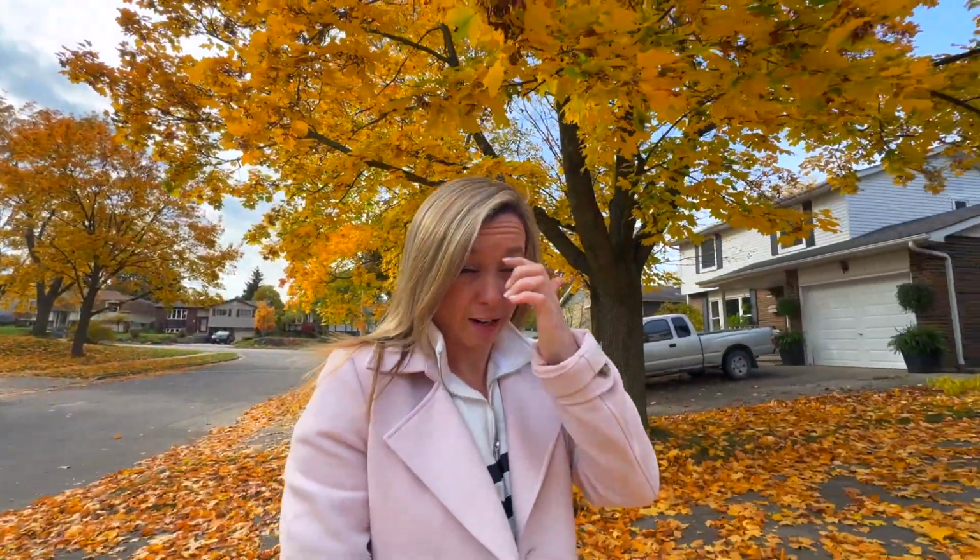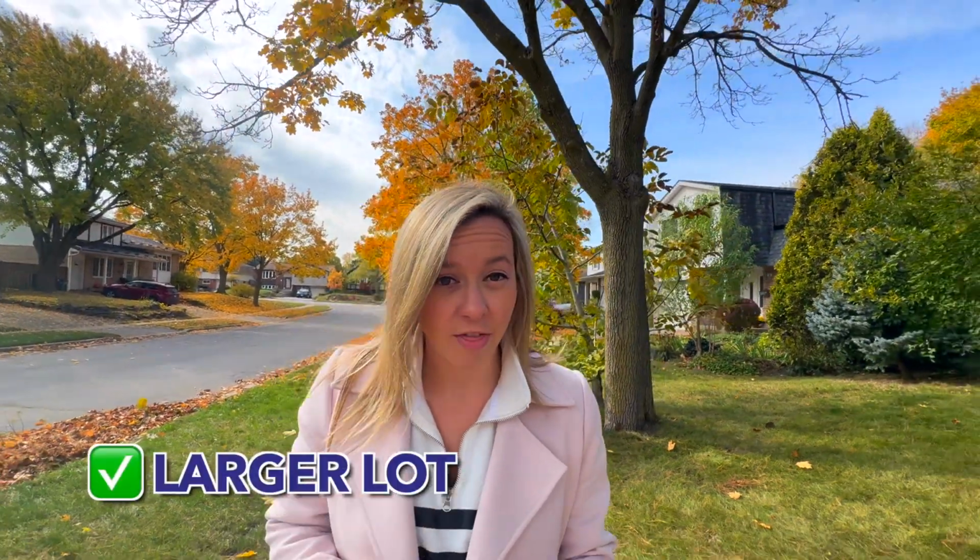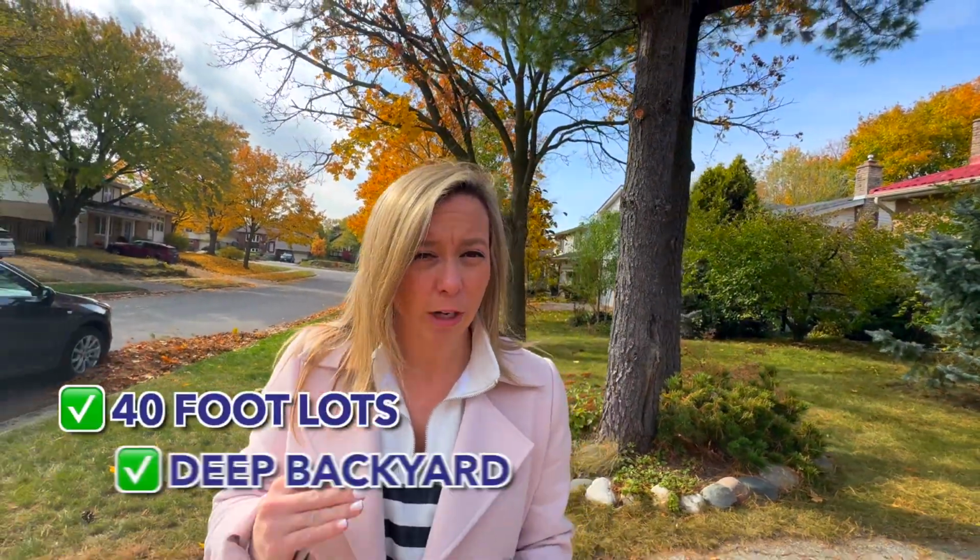So here we are at our second stop in the West End of Guelph tour. I'm on this fabulous street right now, and we are coming up on our next house. As you can see, the lots and the trees and everything are much more mature than some of the other neighborhoods in some of our other videos. This section of town was built in the 1970s, so these houses are 70s era. What that means is that you're getting a much larger lot than in some of the other neighborhoods. These particular homes have 40-foot lots and pretty deep backyards. The house that we're walking up on has a pool and still space in the backyard for gardens and green space and that type of thing.